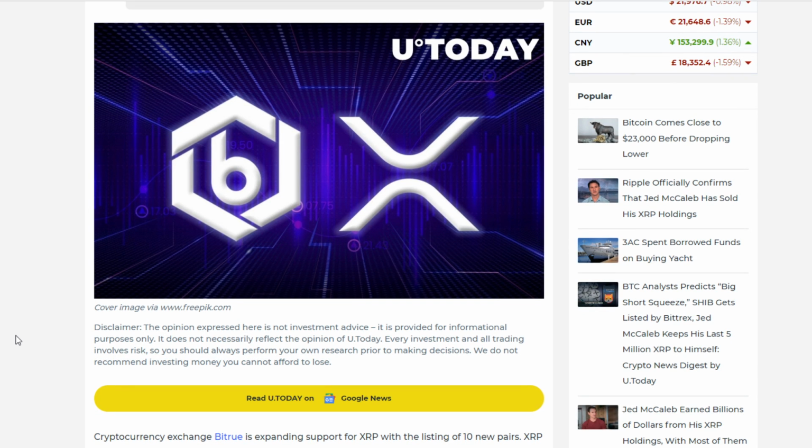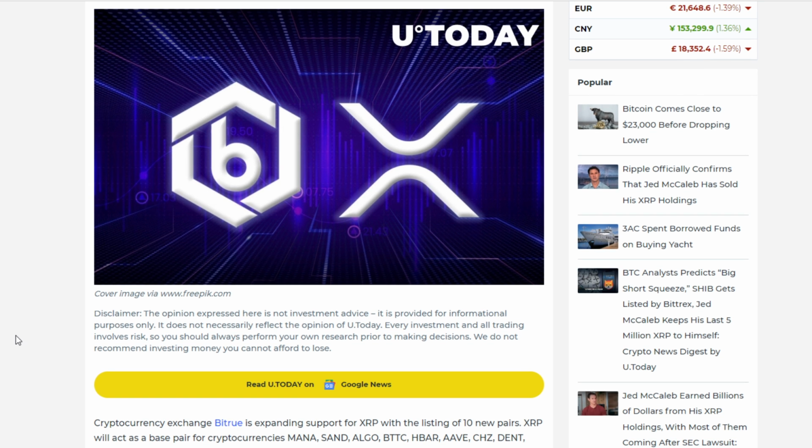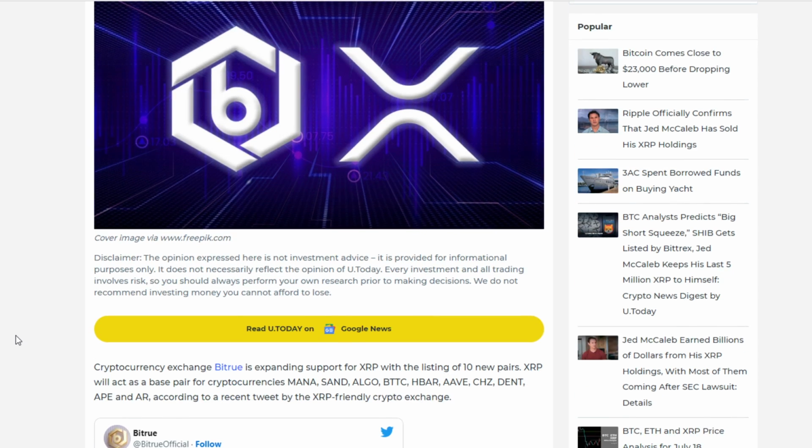Cryptocurrency exchange Bitrue is expanding support for XRP with the listing of 10 new pairs. XRP will act as a base pair for cryptocurrencies Mana, Sand, Algo, BTTC, which is BitTorrent token, I think HBAR, Aave, CHZ, that's Chiliz, Dent, ApeCoin, and AR. Sure, why not? According to a recent tweet by the XRP-friendly crypto exchange.